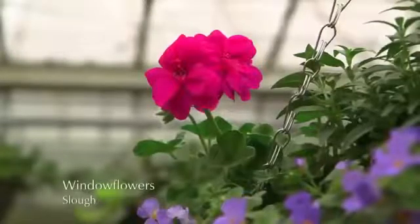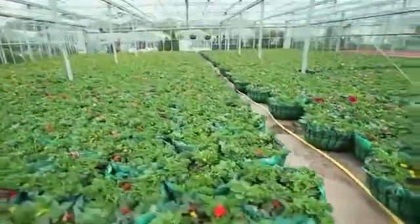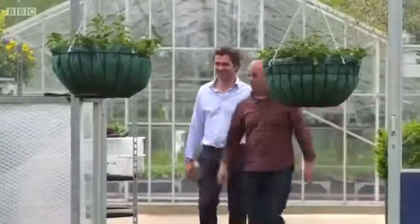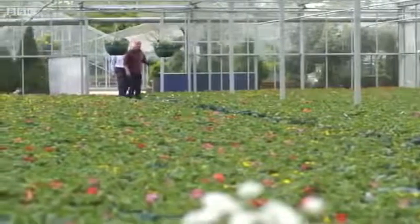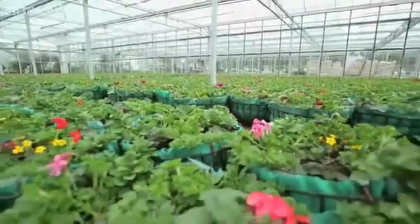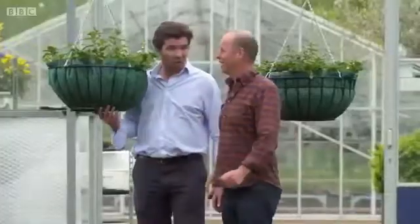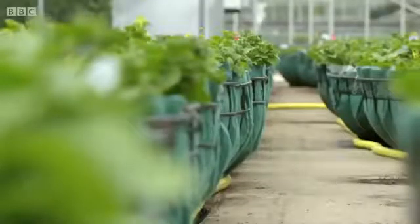To kick off my voyage of discovery, where better to head than a commercial grower? Miles Watson-Smith is an expert in traditional hanging basket design. How many hanging baskets do you make up every year? Well, in this block, there's about 4,000, but we actually grow over 11,000 every summer. 11,000?